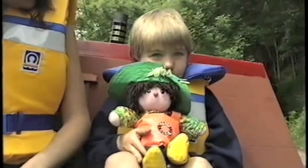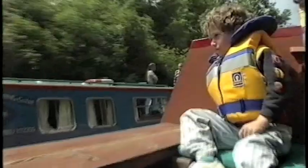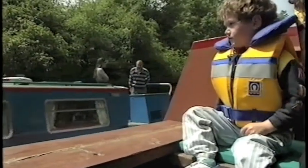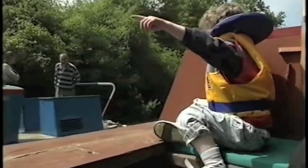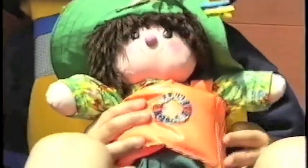I think it's nicer without an engine, isn't it? Yeah. Because it feels like you're flying. There's a big one. Look at this blue one, it's very big. I think Peggy likes that one. Yeah, she does. She likes that one because it's got pictures on the back, hasn't it?